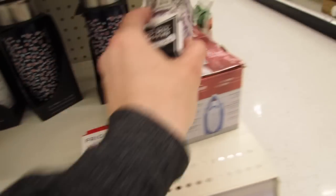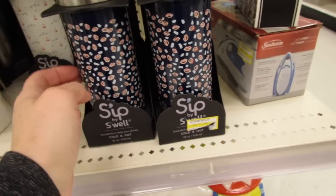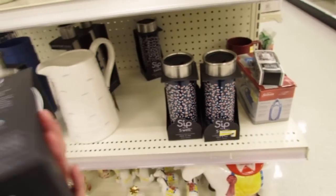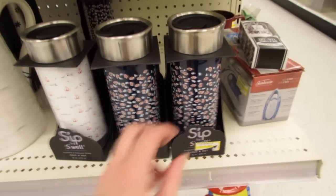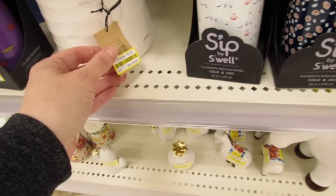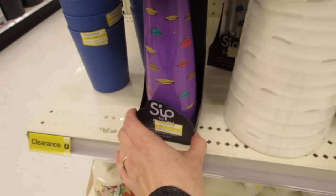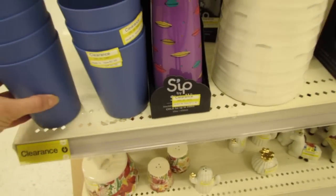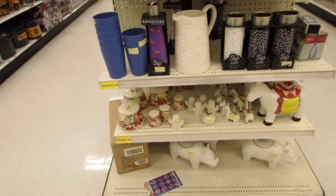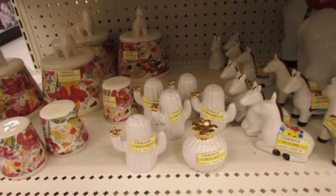There's some more Sip by Swell containers down here. They feel really nice. I'm not seeing a price though on these. They seem a little bit smaller than the ones we looked at up top. This is $10.06 by Creative Co-op. More Sip by Swell, some 38-cent tumblers. I think the best deal is definitely the $1.48 cute salt and pepper shakers. The cookie jars for $5.98 are a really, really nice deal too.